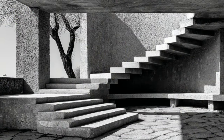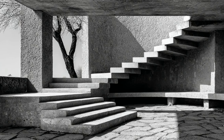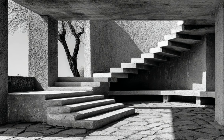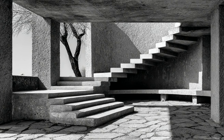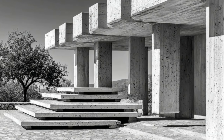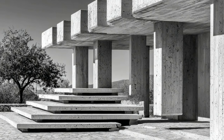The term comes from the French phrase béton brut, meaning raw concrete, a material that defines much of the style's appearance. But brutalism is about more than just materials; it's about expressing function, mass, and a kind of architectural truth.